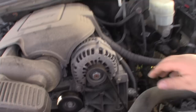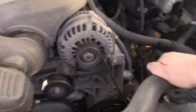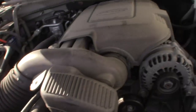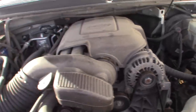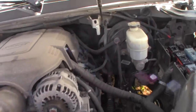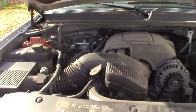I'm going to take another better look. I mean, this thing's pretty warm. I've been letting it run. I smell no coolant. I see no coolant. I see no evidence of leaks around the water pump, any of the hoses. I see nothing dripping underneath. So it makes me think we might have intake manifold issues or something. But I think that's the cause of his electrical problems.